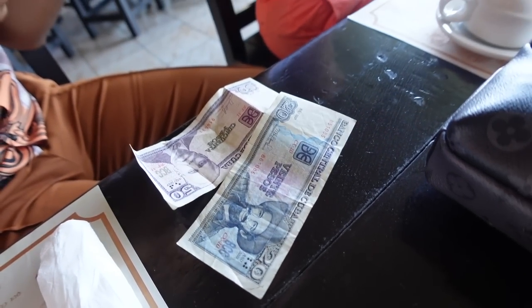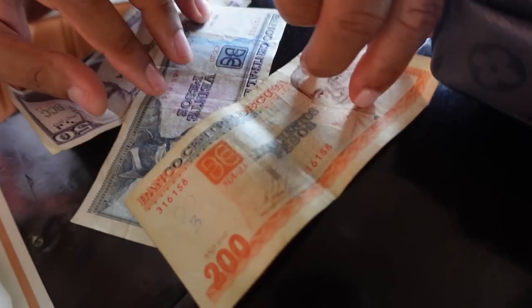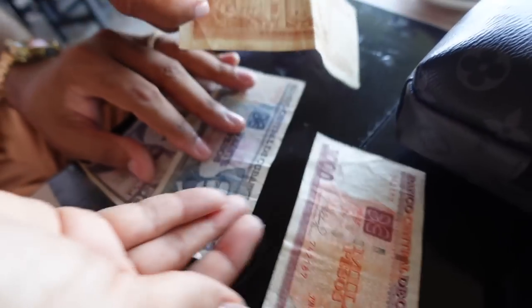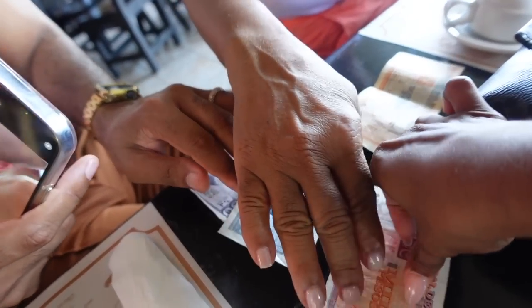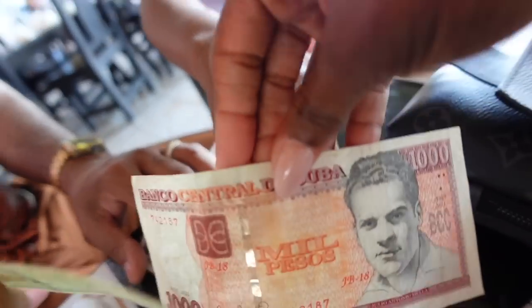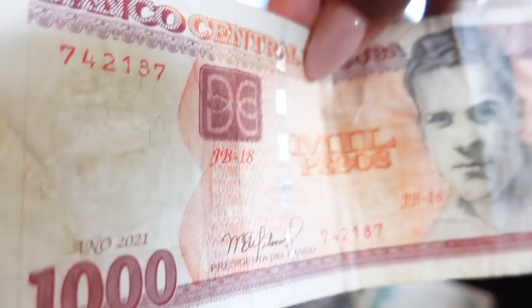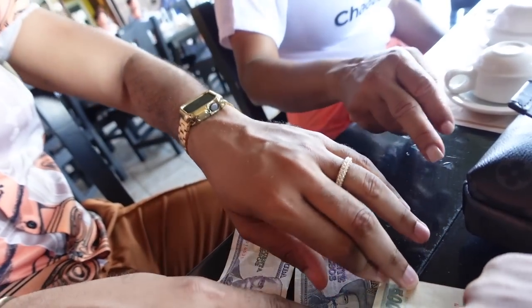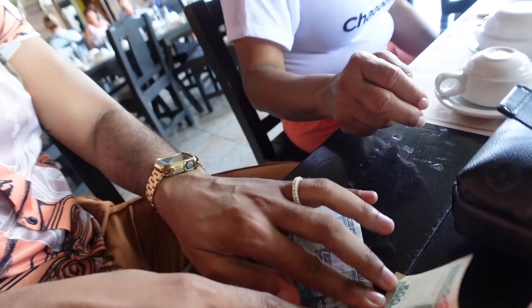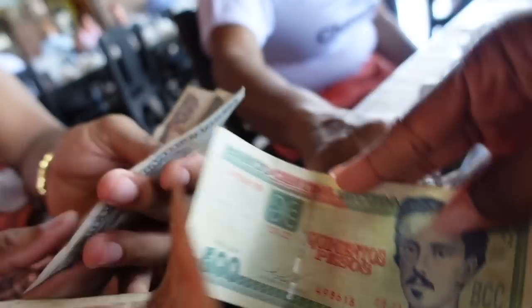She said this is $1. This is $1 US. So how much is this in US? This is $1 US. 1,390. Oh, $8. This is $8. Okay.